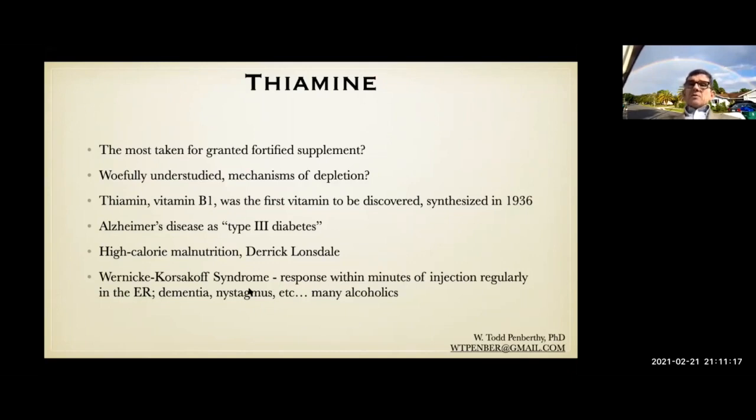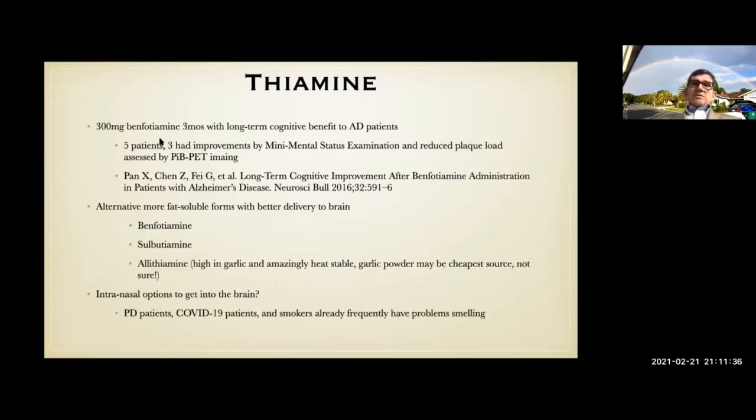And you know, these high doses of thiamine need to be really considered for all manner of dementia and multiple sclerosis, which also has optic problems. So there are several forms of thiamine that get into the brain a little better, like benfotiamine, sulbutiamine, and so on. In this experiment, 3 months of 300 milligrams had cognitive benefits.